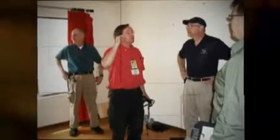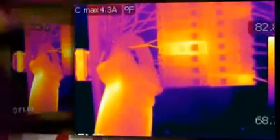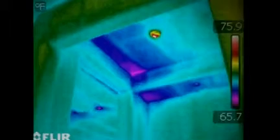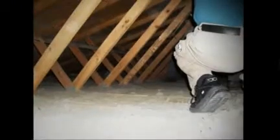You got a new camera. How's it working? Yeah, it works great. Going through the home, we see a number of areas where some insulation is out of place, or just simply the heat transfer is occurring. One of the things that kind of stuck out is the family room, the floor. They have a basement, but there's some definite areas that are hot and areas that are cold on the floor.